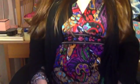I did go out with my boyfriend today, and I wore my Betsey Johnson dress. I really love this dress. I think it's so cute. It has little deer on it. I know Betsey Johnson's a little bit crazy, but I love this dress, and I haven't been able to wear it this winter yet, so I really wanted to wear it today.